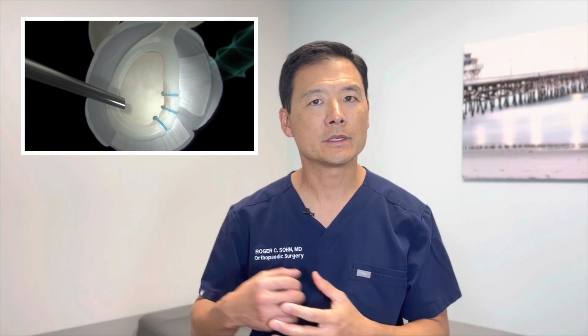In more severe cases where there's a large Hill-Sachs lesion, which is that dent on the back of the humeral head that we talked about, we have to do something called a remplissage procedure, where we take some of the nearby tissue called the infraspinatus tendon and we tack it into the dented humeral head. That creates a restraint mechanism so that as the shoulder rotates into the position of danger, it actually acts as a seatbelt and stops the shoulder from rotating too far.